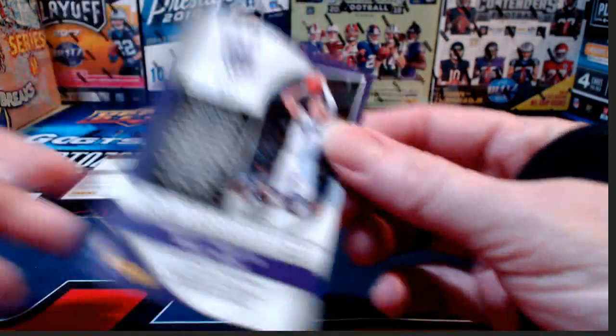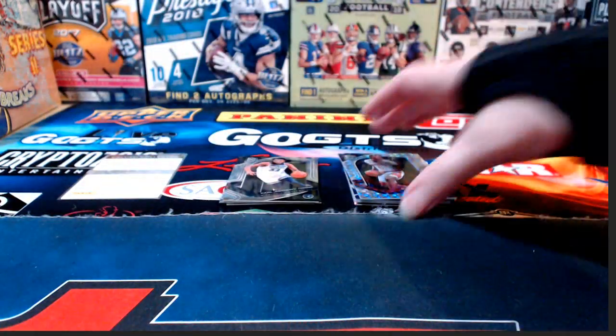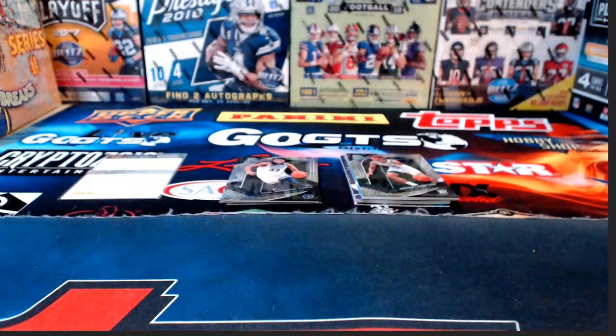Then you have Kyle Guy for the Kings, and it is numbered to, I believe that says 99 for Sacramento. And on the opposite side, it is Clint Capella. And that one for the Atlanta Hawks is numbered to 49.